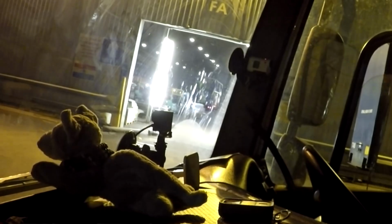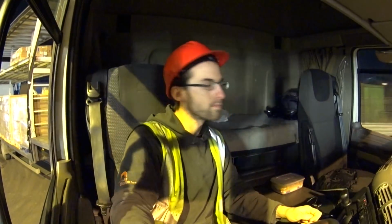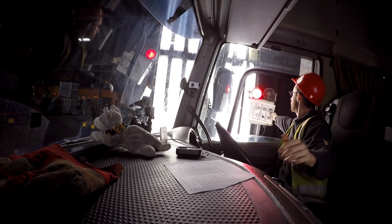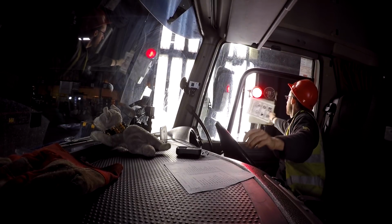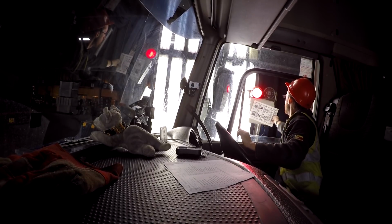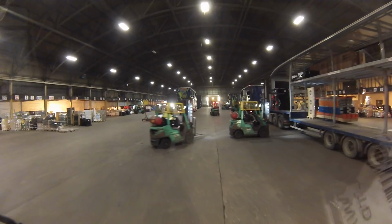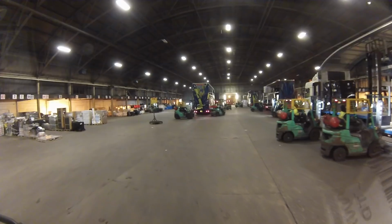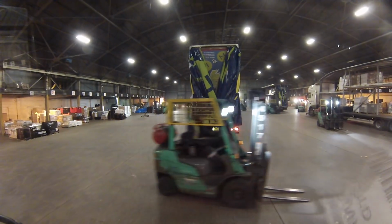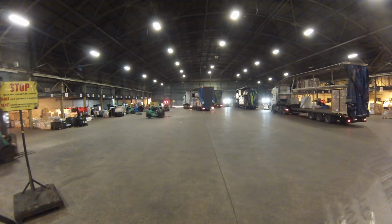Oh, there he is. In we go for our photo shoot. Take our barcode. Scanner in. Eventually works. Line ourselves up. Back it up just a little bit. And wait for a forklift driver to do their things.